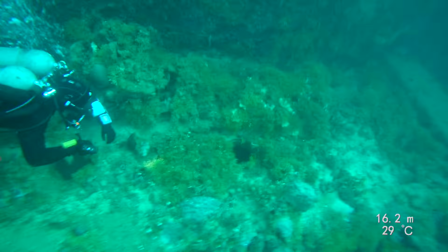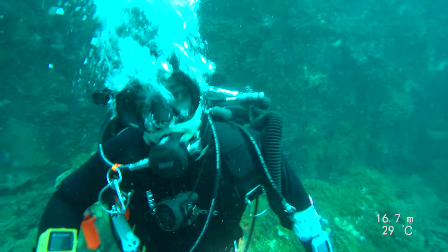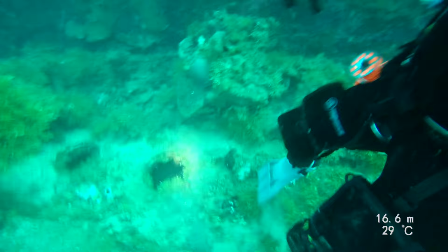We are using Shearwater computers, and those computers give us a really important number called the at plus five. And at plus five says, if we stayed at this depth for five more minutes, how much deco time would we have? What would our time to surface be?